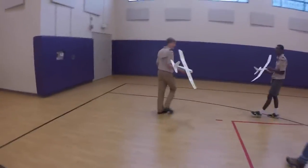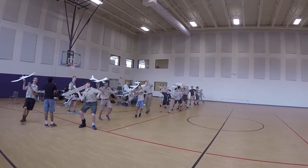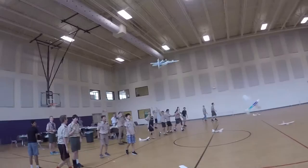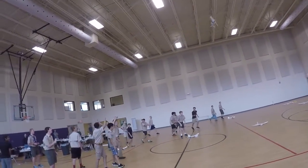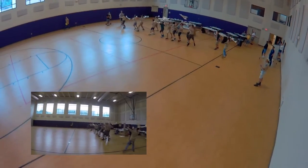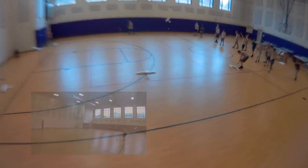And then, of course, the most fun part was chuck gliders with the tiny trainers. And it turns out, if you're ever looking for good nose weight, a big box of bullets, not cartridges because that could explode, but just plain bullets, works really well, because someone brought a big box of bullets. So we had contests of who could throw the farthest, the longest, and do the best aerobatics, which was pretty cool. And then we also had a demonstration.